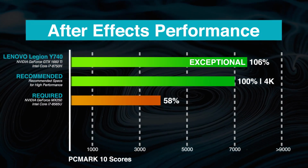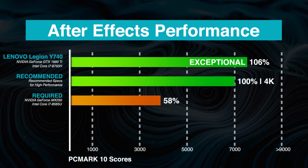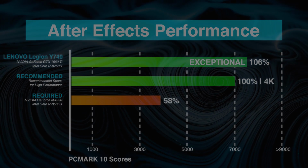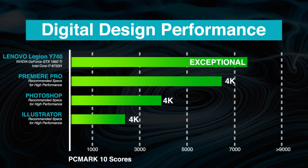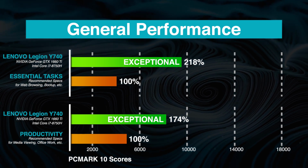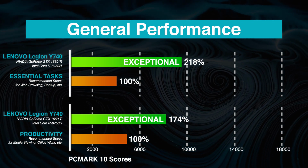Based on our benchmarks, the Lenovo Legion Y740 performs exceptional in Adobe After Effects, achieving slightly better performance than the recommended system specs for 4K quality. It also meets very heavy GPU and CPU demands from other creative work applications, such as Photoshop, Illustrator, and Premiere Pro. For general processing tasks, such as web browsing, system boot up, and media viewing, the Lenovo Legion Y740 performs smoothly without any issue whatsoever.